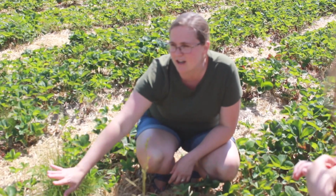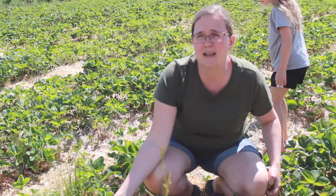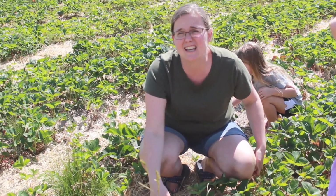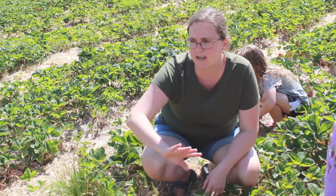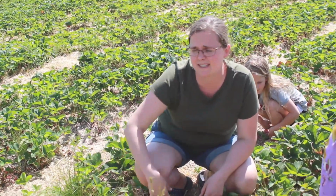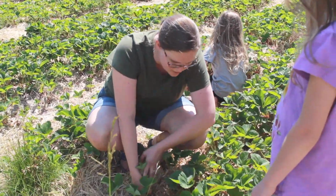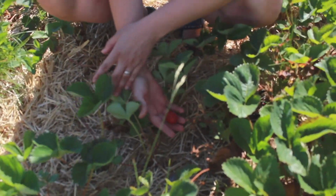So we put straw down in the rows to keep the weeds down, and then in the winter time we cover them up with straw to protect the plants. And so then about March we come in and rake off all the straw, and it goes in the rows to keep the weeds from growing up. So that's why they're called strawberries. Really, that's why they're called strawberries. I never knew that.